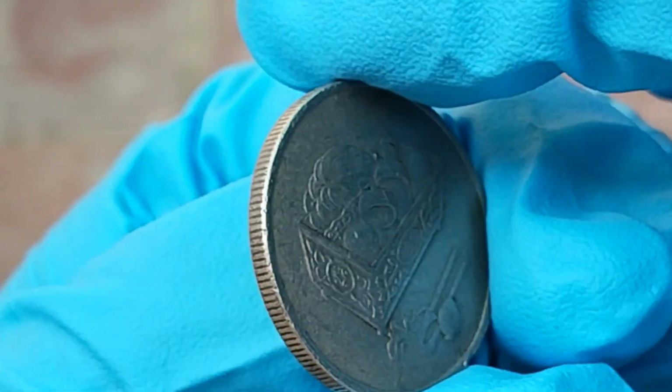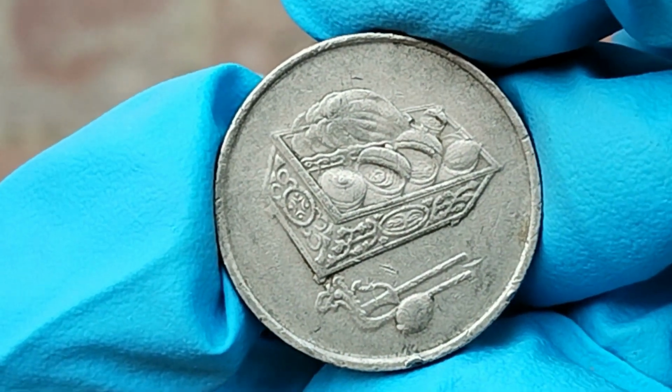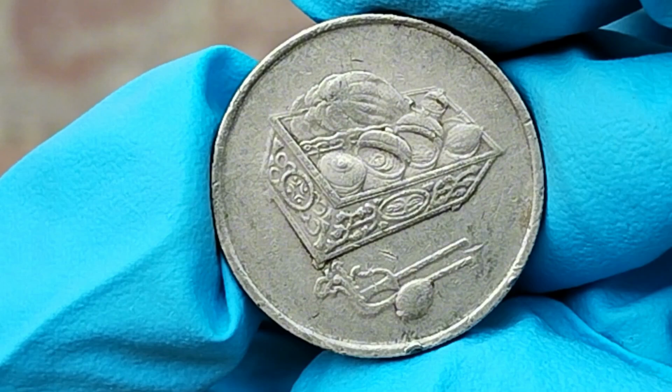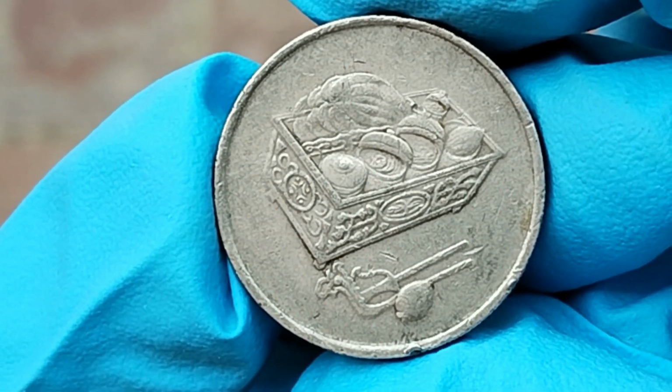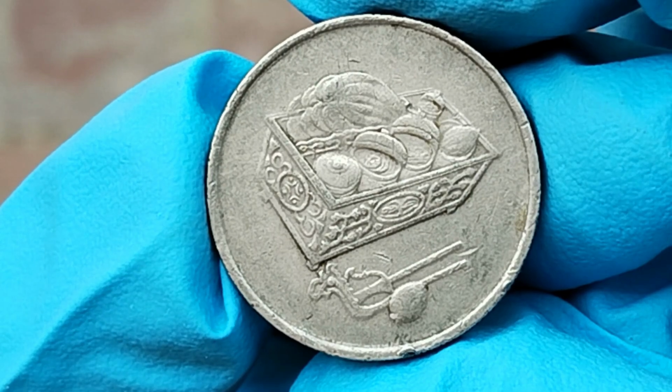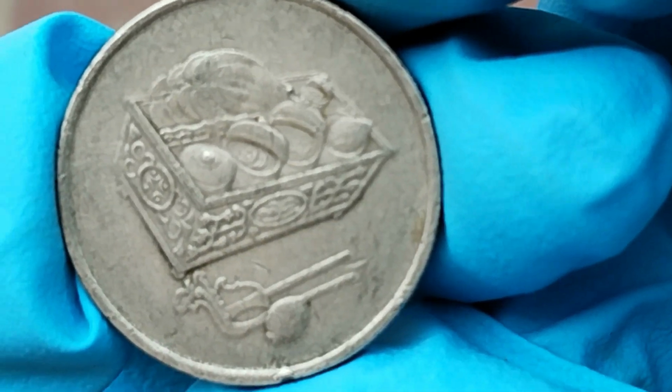One key aspect that has driven the Malaysia 20 sen 2006 coin to its million-dollar status is its rarity. For years, many of these coins were used in circulation and sustained significant wear and tear. However, very few coins from this year have survived in very good condition, making them exceptionally valuable.